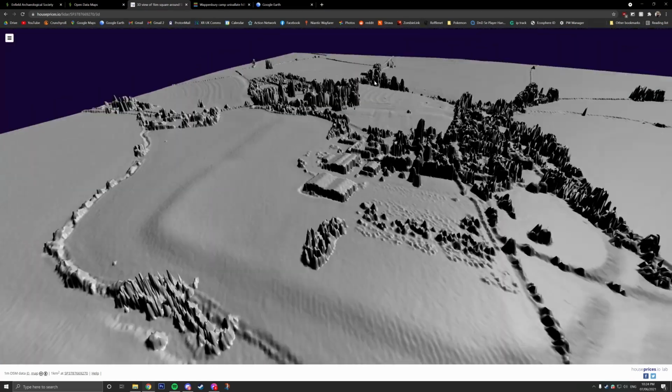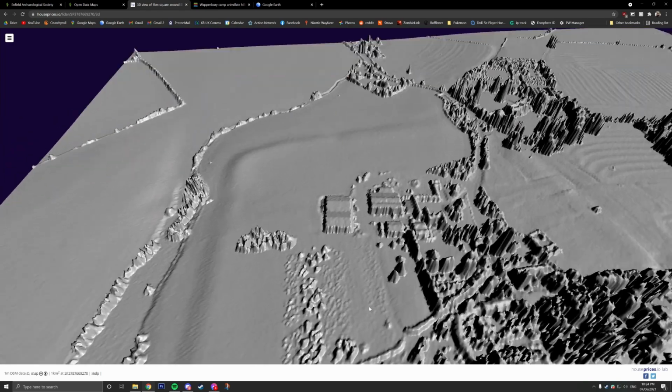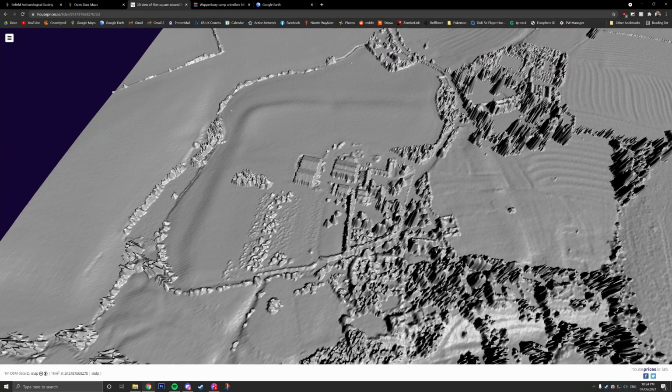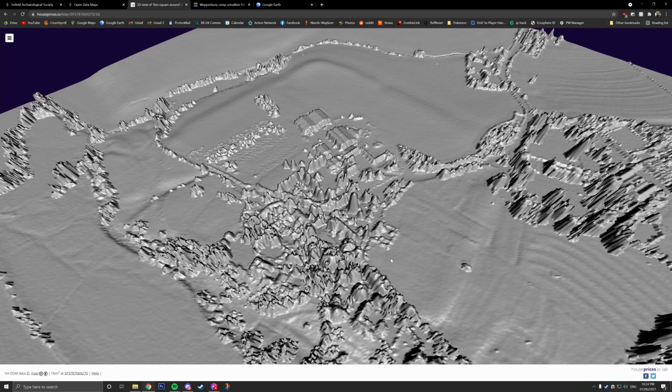And we can actually see that ridge running along here. We can see the other ridge that goes along there, although, as I said, the controls in this aren't the best. With this here, I think that might be a road, but there are all sorts of little ridges and stuff.